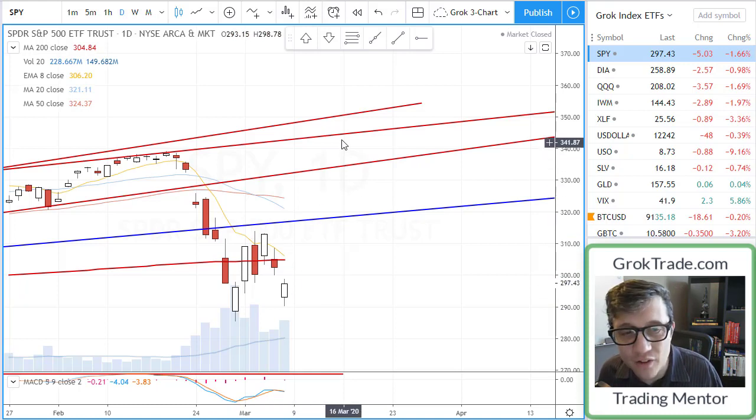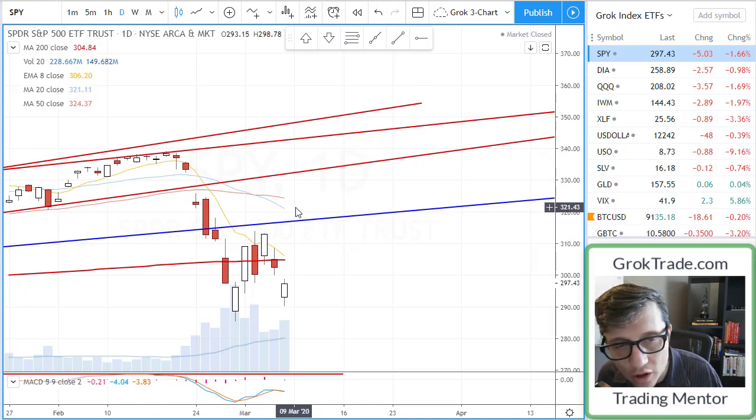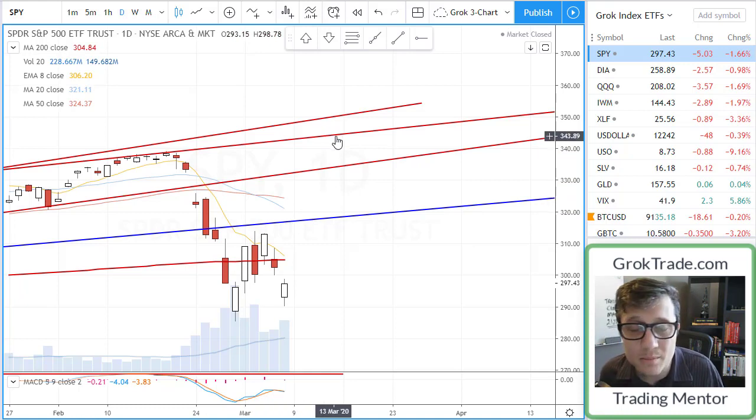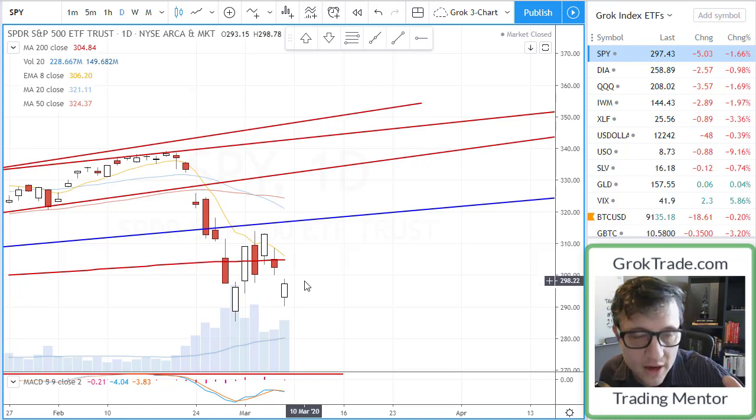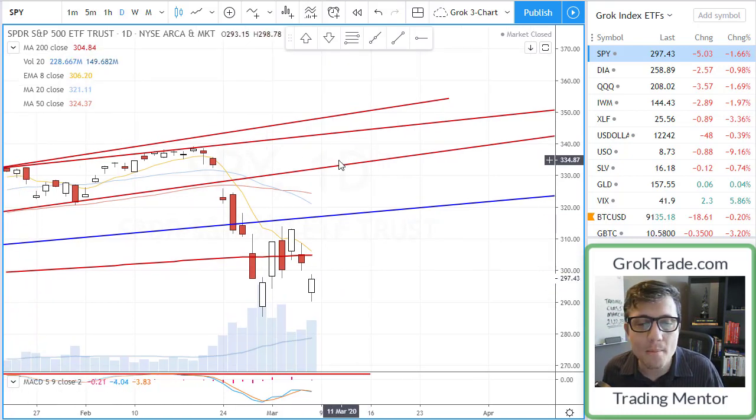But we have a lot of upside resistance, such as the falling moving averages, such as all these major trend lines. So a ton of upside turbulence, or areas where we could hit our head and fight the bulls big time. But we dropped. Can we come back?